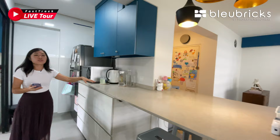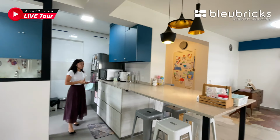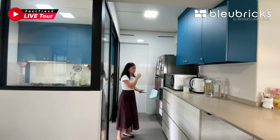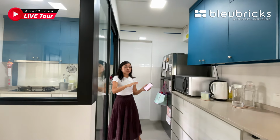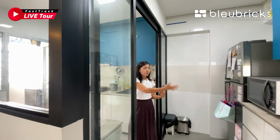Over here, you have your dry pantry area to store all your stuff, and then this is actually your enclosed kitchen that is set apart from your dry area.